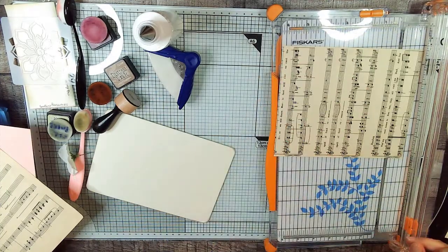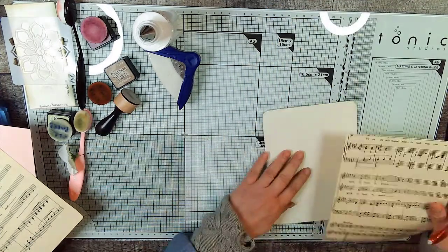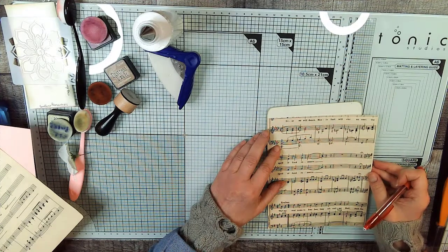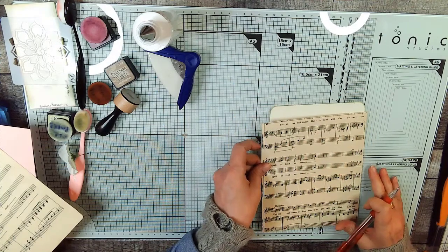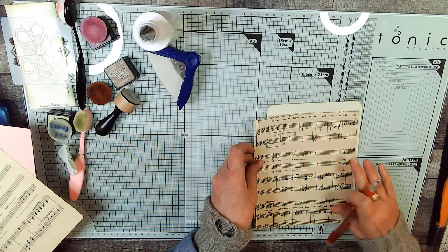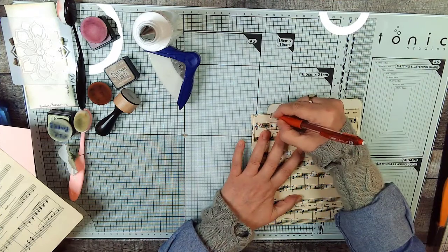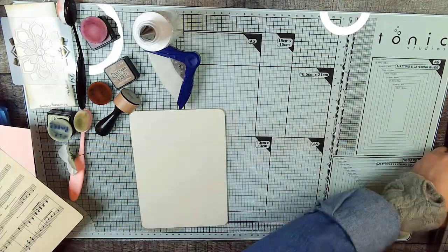Definitely trying to be careful and not make any mistakes, that's for sure. Okay, now let's do the width. We'll do it the same way. I kind of wanted to keep the more interesting part. So let's move it over this way. Put it in. And then set it over here, and we'll measure in from this, and then we should be all right.